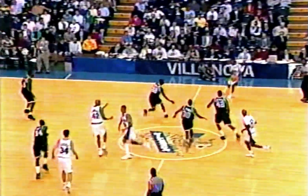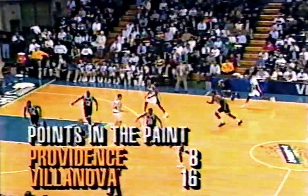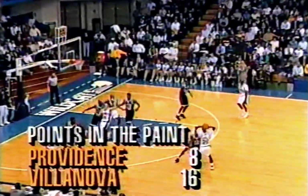Press action here from Providence. The 1-2-2, you're going to try to trap just over midcourt. Check it out, Villanova scoring inside. We thought Providence would be doing that damage, but Villanova, Evers has been the main guy down here.